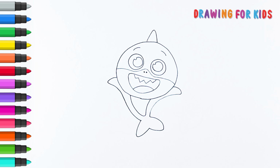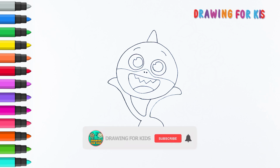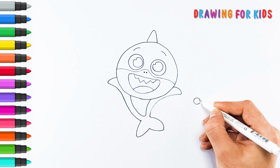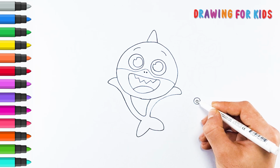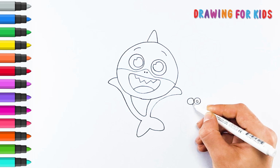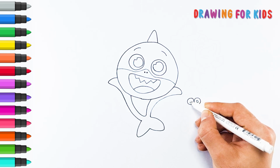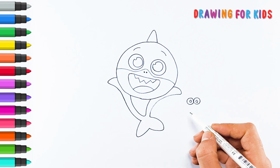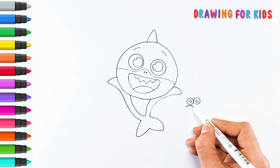Now let's take a look at this beautiful drawing. What do you see? That's right. In the middle, we have Baby Shark. Baby Shark is really happy. His eyes are round and big. We use circle for drawing those eyes.